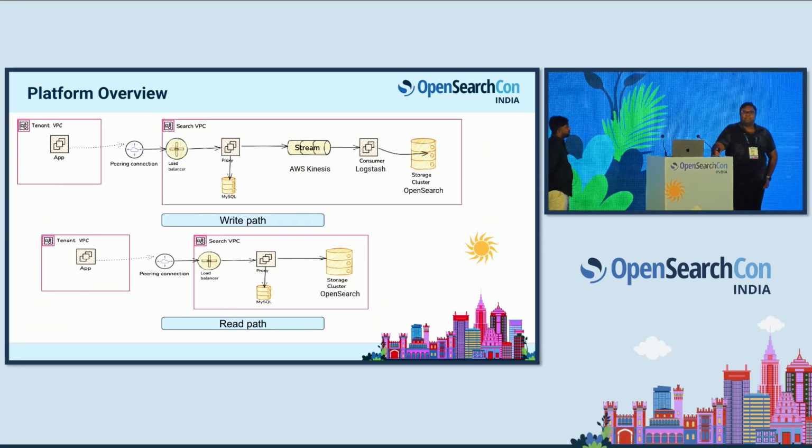There's the tenant or the product VPC, and it's peered to our search infrastructure VPC. That is fronted by something which we call our search service. We'll hear about that later. The search service takes in the write events and puts them into a stream, and we chose Logstash as our consumer at that time to take care of batching and ingesting all the data into our Elasticsearch clusters.